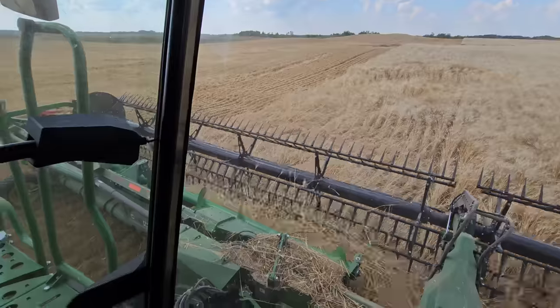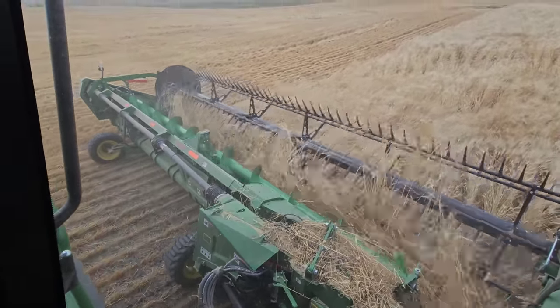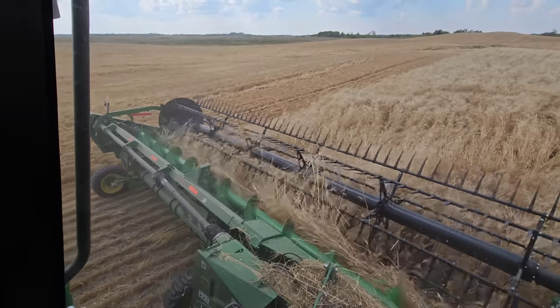We better slow her down here. Back her down, get her pitched down, pitch this header down. There it is, clean her right up. Good thing we rolled, guys. Good thing we rolled. Beauty.